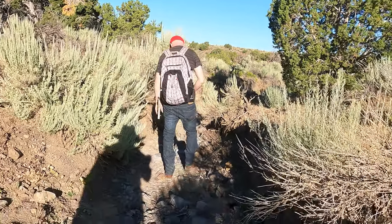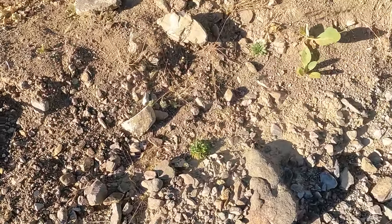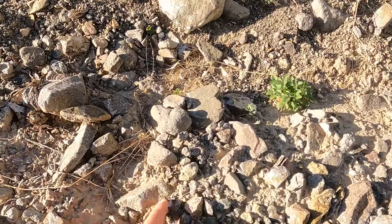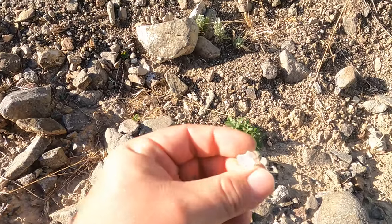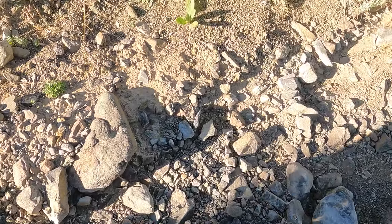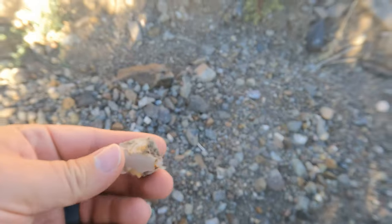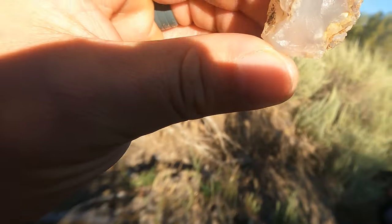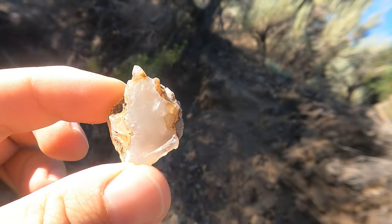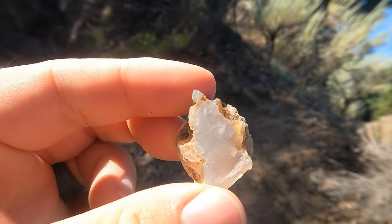Here we are down in the wash now. It's early in the morning, which makes it hard to see stuff. Oh, there's a tiny one right there, but that's not what we're going for. We want the nice big ones that either are banded or have really good color to them. Just found this one on the side. It's got a tiny bit of banding in it. So it's our first one that has a little bit of banding.